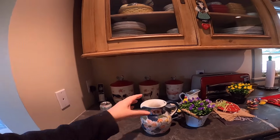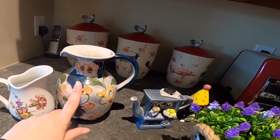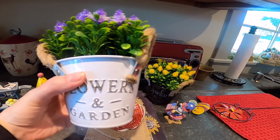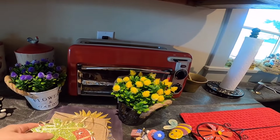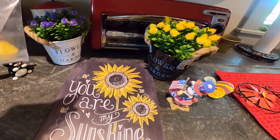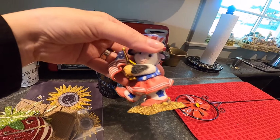I have also taken down some of my summer decor, so let me show you what I've taken down so far. I have these pitchers that I had in the kitchen. I'm gonna replace these with more fall-looking pitchers, so I'll store these till next spring. I have these buckets of flowers. I took down my berry garland, my summer garland, my You Are My Sunshine plaque I had in my living room fireplace, and my 4th of July Mary's Moo.